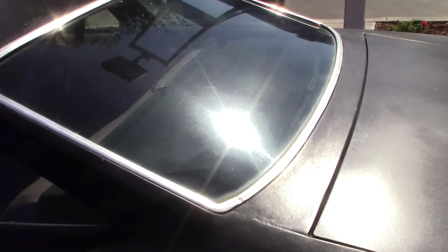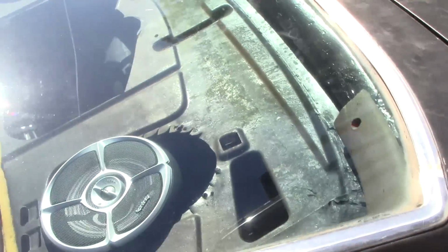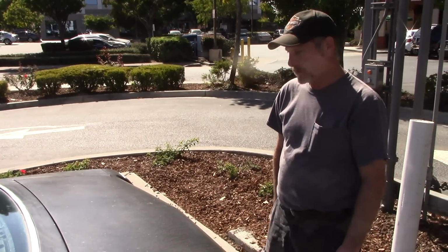We missed something on the inspection. I'll show you this. Oh yeah. He covered up a big hole in the package tray, but that ain't the end of the world. We can patch it. So the master cylinder rear portion doesn't have any fluid in it.